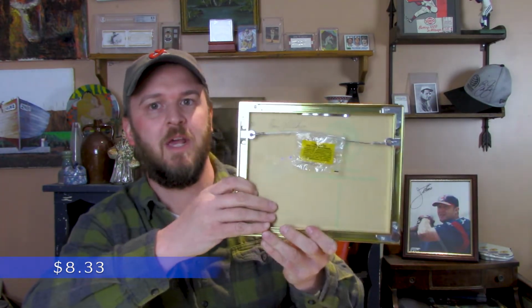Next piece here is a small watercolor painting, little landscape. Looks like some sort of marsh or something with some herons or storks or whatever, some birds flying, sun setting and everything else. This one is signed. I think it says Bron Riddell or Riddle. I don't know, it's a little bit hard to tell. It is signed on the painting and it's signed on the back.